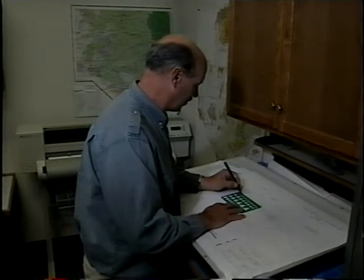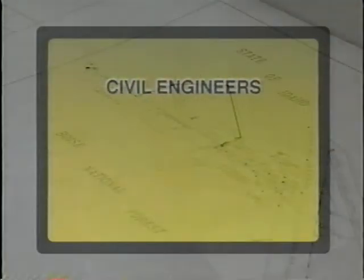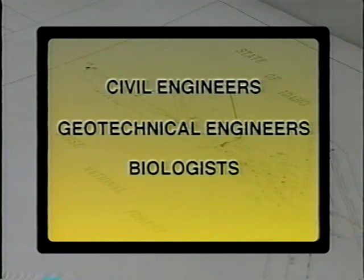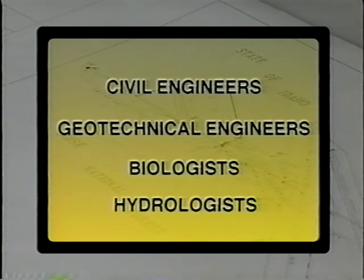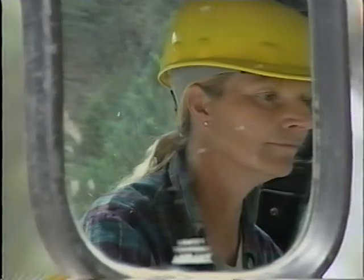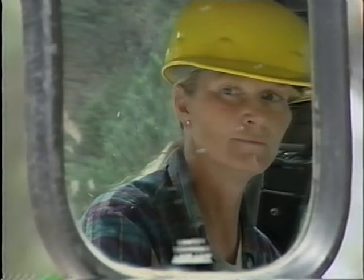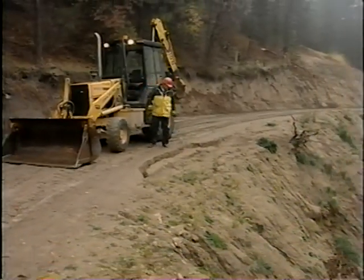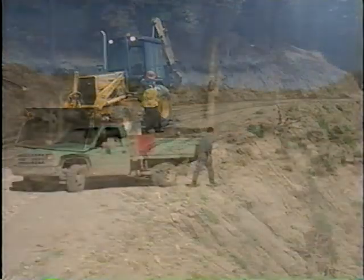Other specialists who may need to be consulted include civil engineers, geotechnical engineers, biologists, and hydrologists. Proper road maintenance begins and ends with you, the worker on site. No one is out on the roads more often or knows them better.